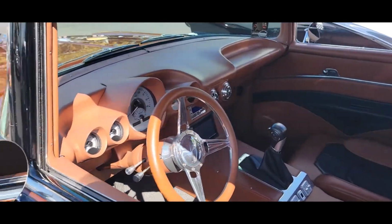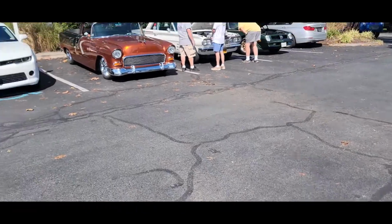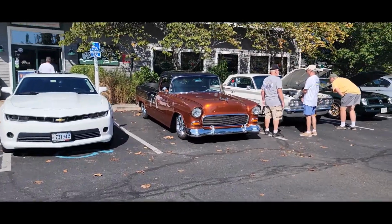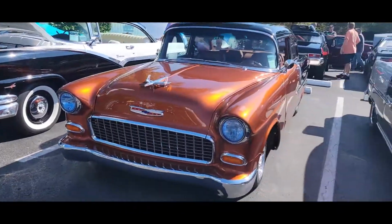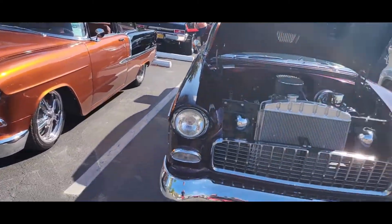Yeah, I know. I love this car. That's his car there. And that's his car too. Nice.